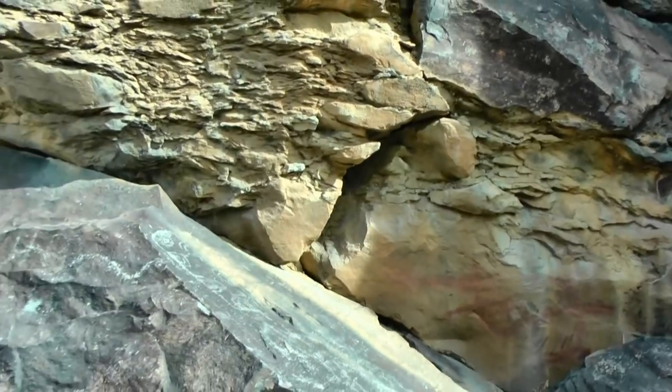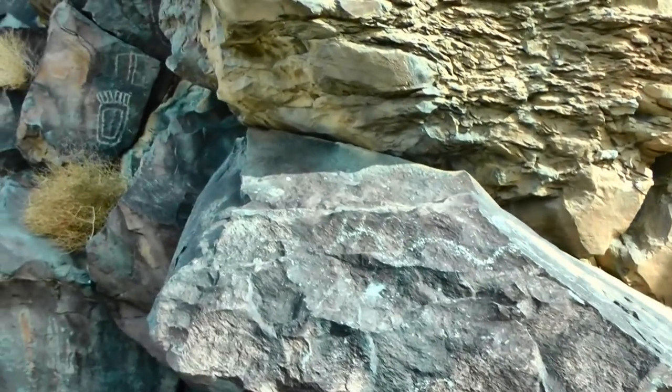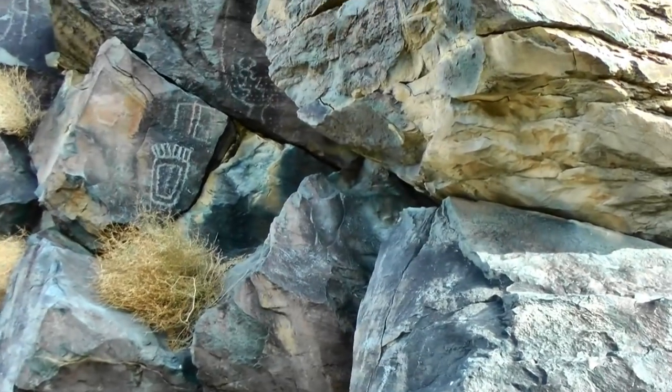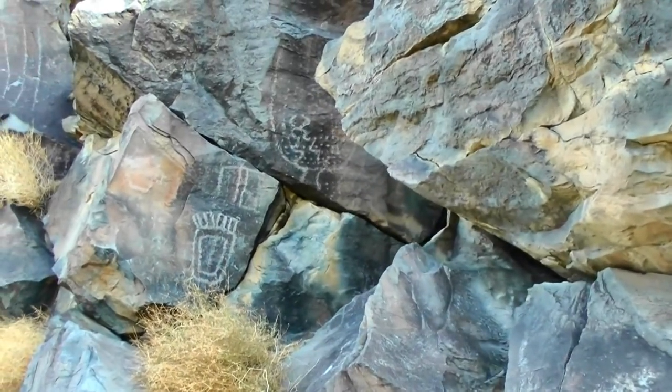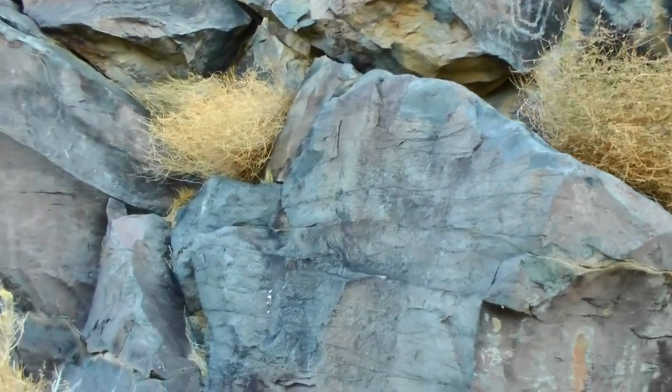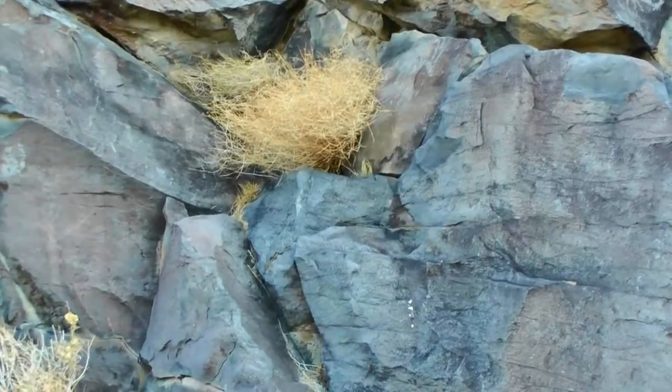Now those are really tough to find in a condition like this, because it's a desert-like environment here with the seasons, rain, wind, sometimes snow, fierce sun. So pictographs in this type of environment cannot stand the test of time.